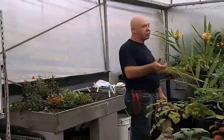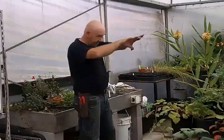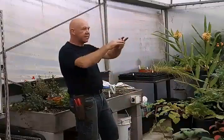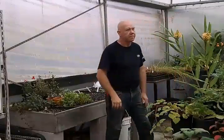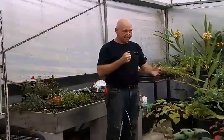I actually grow it in a beautiful hanging basket. It makes a fantastic hanging basket. It cascades over and comes out on the sides, and then it's in full flower. Where's it just called? Earthnut pea.